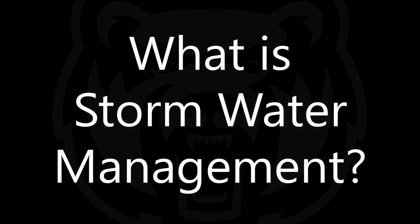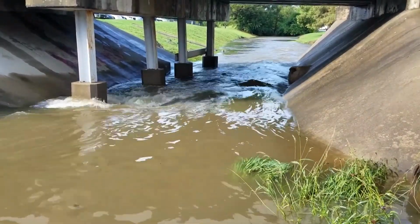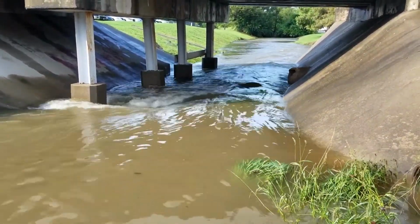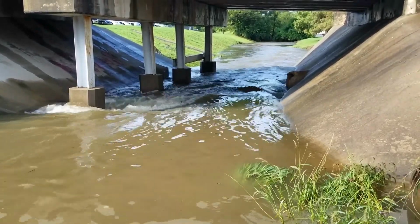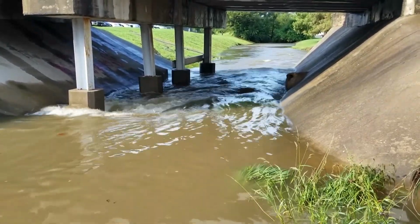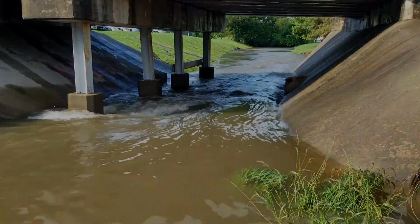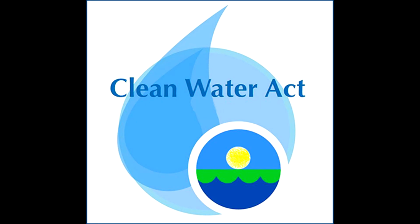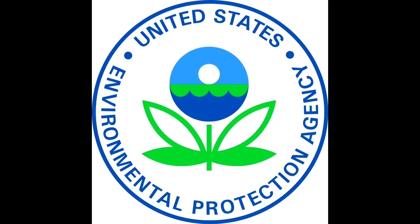What is stormwater management? Stormwater management is practices that help to minimize the impact of polluted runoff flowing into lakes and streams, as well as reducing the strain that stormwater places on municipal infrastructure. The Stormwater Management Plan reflects requirements from the Clean Water Act, the Arkansas Department of Environmental Quality, and the EPA.